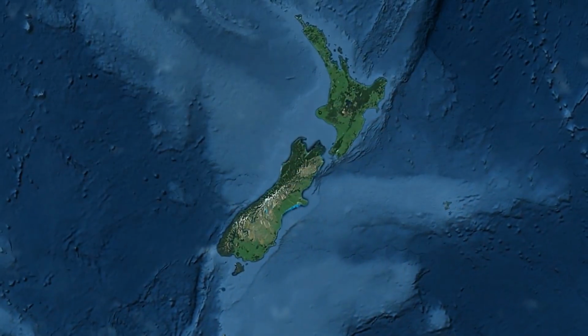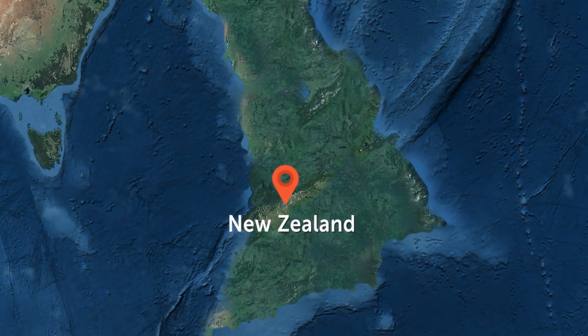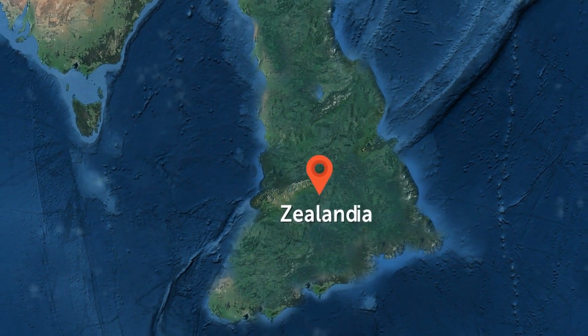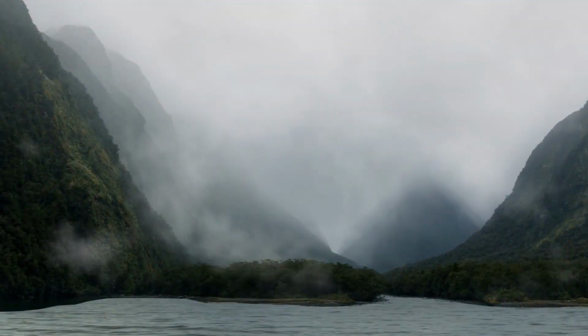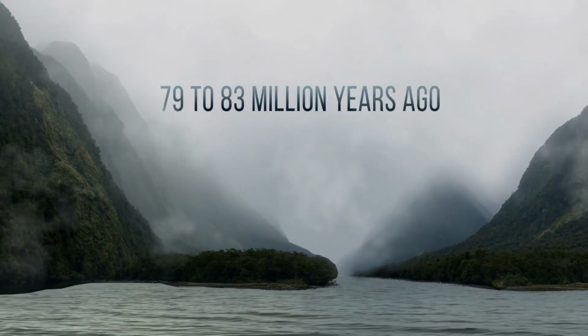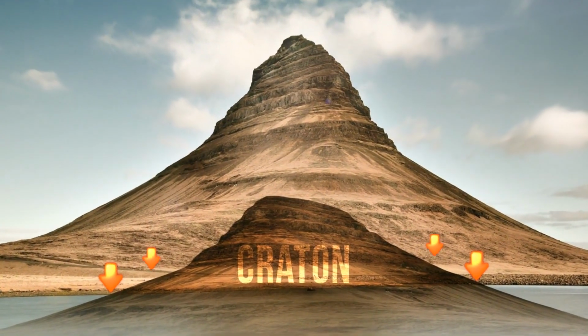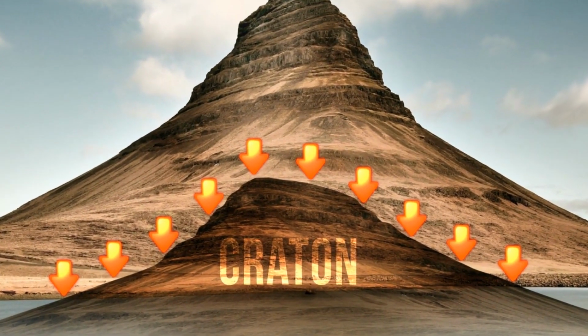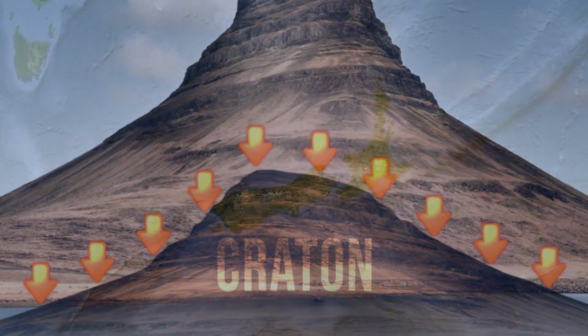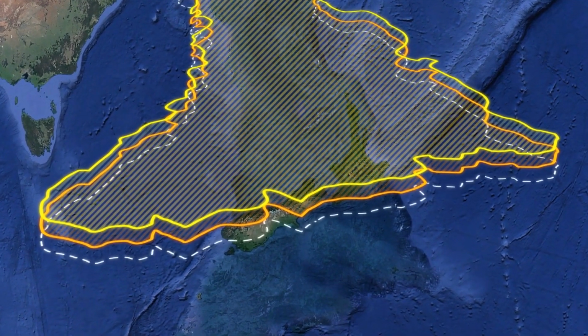Another theory out there is that New Zealand was the tip of a lost subcontinent, even bigger than Icelandia, called Zealandia. Studies show that it separated from the supercontinent Gondwana between 79 to 83 million years ago. Scientists claim that it's the thinnest and youngest continent discovered underwater. Craton is a core rock that acts as the main foundation for most continents. It's at least 1 billion years old, but the continental crust that makes up Zealandia is just half of that, which makes it quite young.